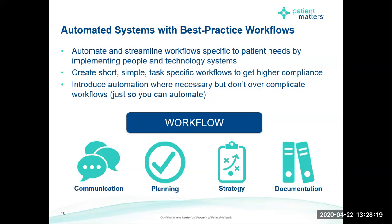And then try to automate only things that make sense. There's no point in over-automation if it's going to just add additional or erroneous time into your workflow. A good workflow really should be wrapped around the patient's need for communication. And then that communication can lead to financial planning. And then finally, what is the strategy that you have in place to be able to secure payment either prior to service or at the time of service?